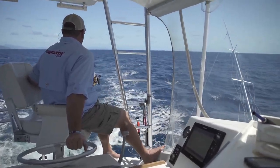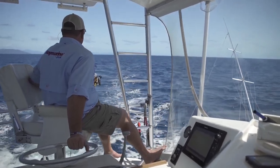This is a really visual style of fishing. You've got to keep your eyes on the lures and the teasers, so if a fish comes up, you can respond. Tim's up in the flybridge there. Because he's high up, he's got a really good view of the water, so he'll probably see any fish first.